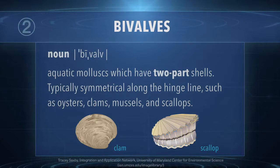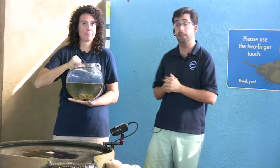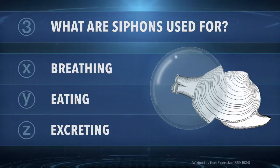Now, moving on to our next quiz question, I want to talk about these shellfish anatomy a little bit more. So what do they use to filter this? What body part does a clam have in order to clean this water? A siphon. A siphon, perfect.